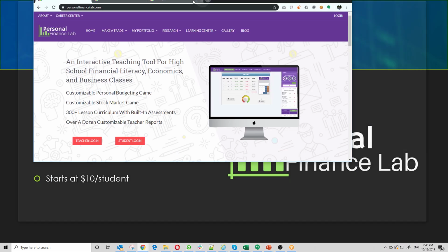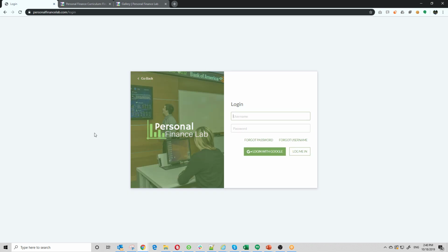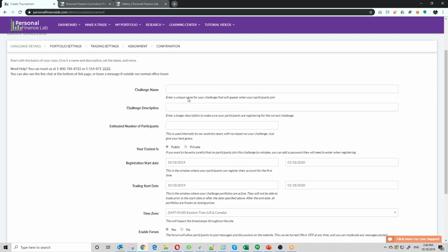Personal Finance Lab, this is what it looks like. It's a lot faster because there's no ads on it, and it's a lot easier to use. So if I log in with my teacher account here, you can see my portfolio as soon as I log in. Oh, looks like I need to create a class first. So I'll create a class here to show some of the differences.